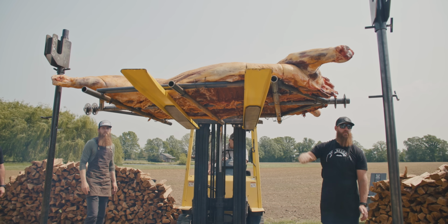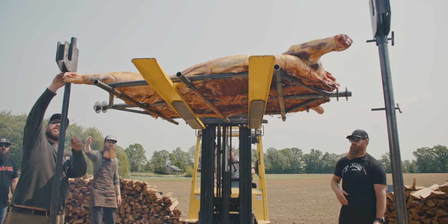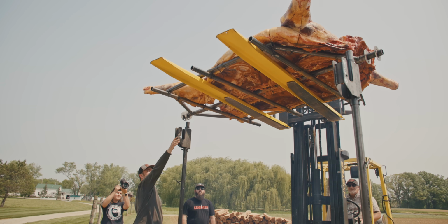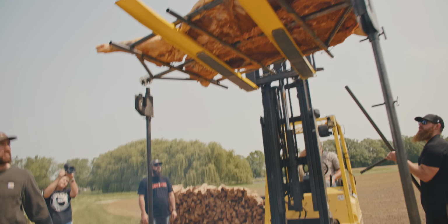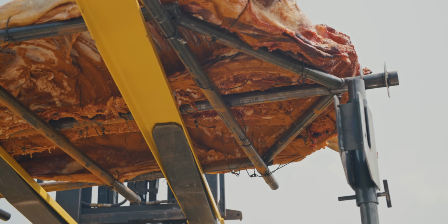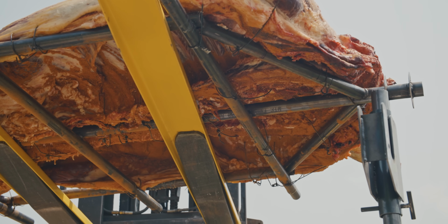You want to turn them quick. Oh, no, wait. Let me see if I can. Wait. Yeah, don't kick the whole thing off there. I can try and swing it around here.